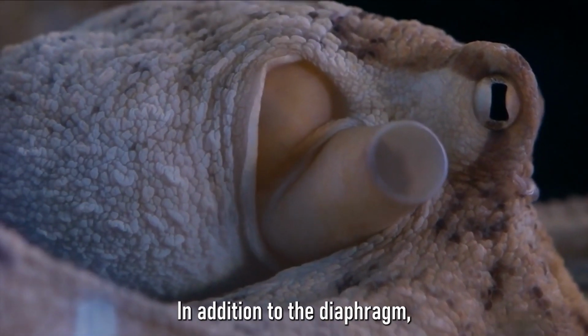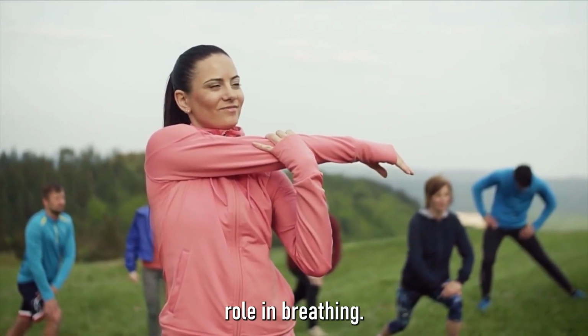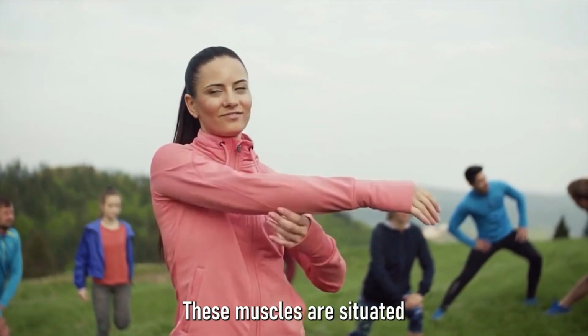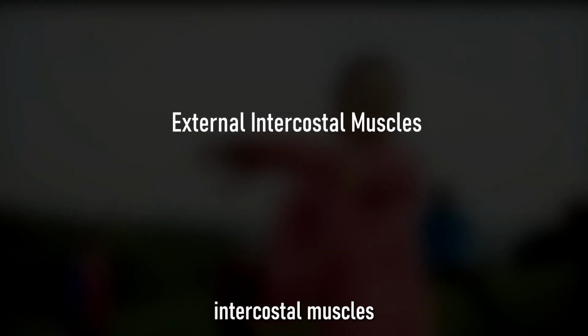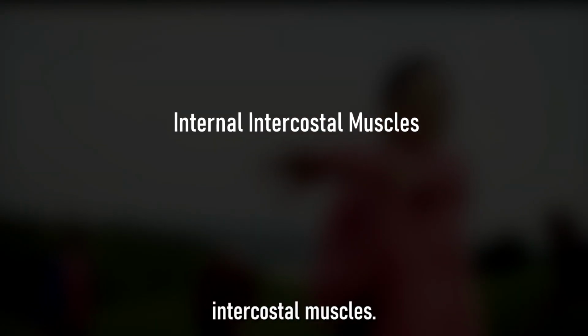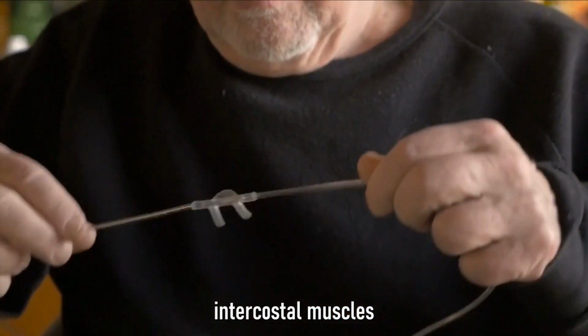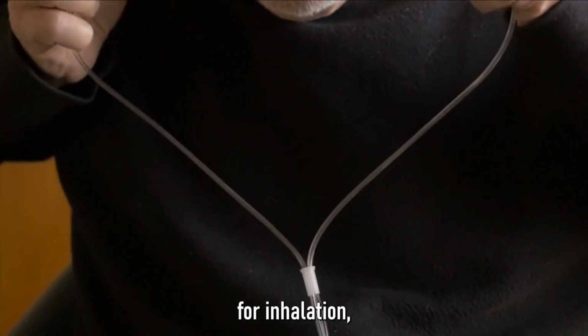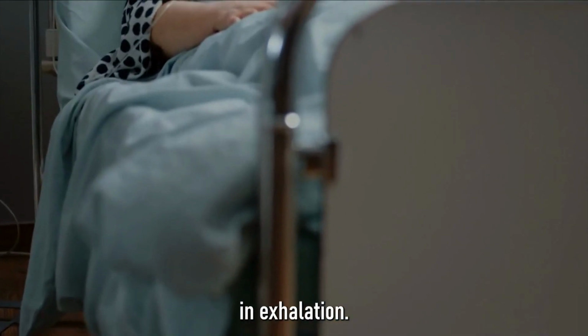In addition to the diaphragm, the intercostal muscles play a crucial role in breathing. These muscles are situated between the ribs and are divided into two types, the external intercostal muscles and the internal intercostal muscles. The external intercostal muscles are primarily responsible for inhalation, while the internal intercostal muscles assist in exhalation.